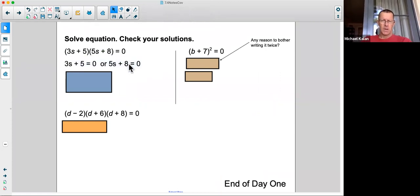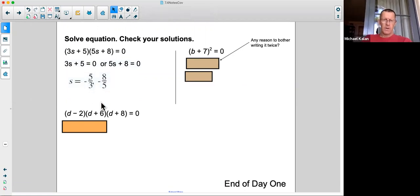All right, I'm back. So hopefully you set each factor equal to 0 and got those for your answers. And again, these look like they might be hard to check. They absolutely are not. Let's use the negative 5/3 one. If I plug in negative 5/3 and I multiply times 3, the 3's cancel, and I'm just left with negative 5 plus 5, which is 0. And then I only have to plug it into the other one. And for the negative 8/5, if I plug it into the second one, the 5's cancel, I get negative 8 plus 8, which is 0.